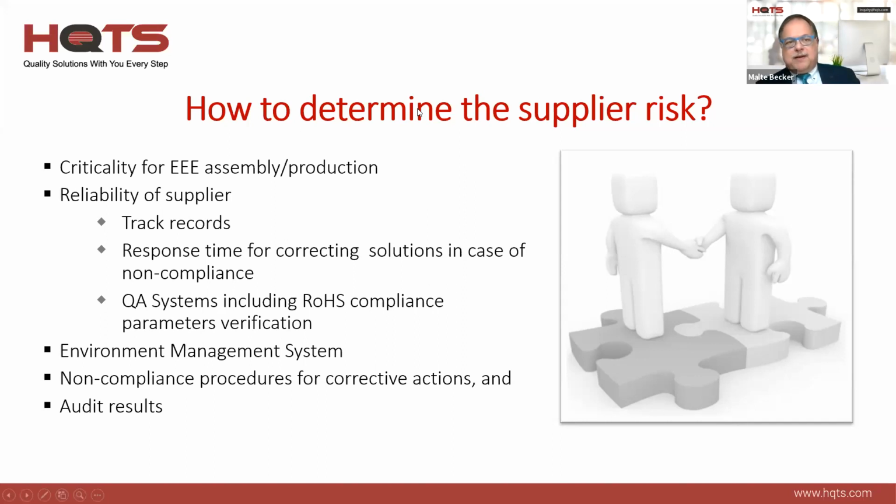The reliability of the supplier: there you could use generic quality assurance track records, which do not necessarily have something to do with RoHS compliance. But you could also, in case of detected incompliance, consider how agile a supplier was in terms of correcting and finding solutions for non-compliance. And you may have in your quality assurance systems parameters which verify these kinds of things. It could also be an important factor to think what kind of environmental management system a supplier has. Is it fit for purpose to incorporate RoHS requirements and procedures to follow? And audit results may also be a good possibility to make this kind of assessment.